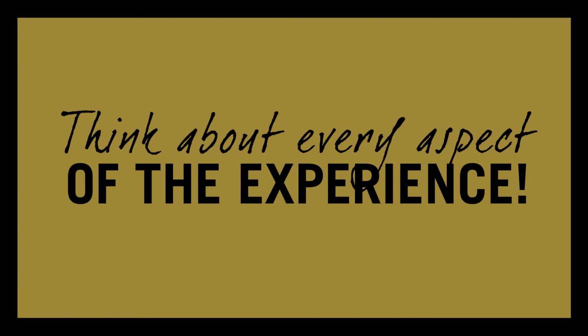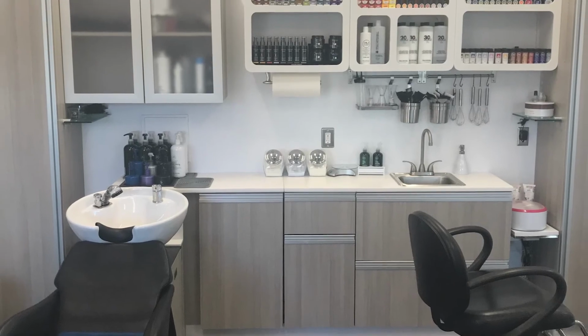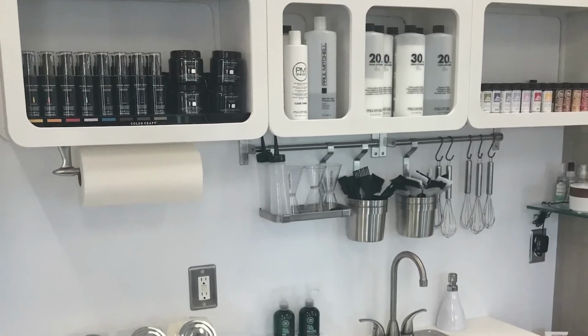So when I focused on the shampoo area, I knew I didn't have this amazing wash house space, but how could I create it to be this wonderful experience for my guests? So I chose a chair that just put their feet up. I also chose a bowl that was adjustable because I know that it's different for everyone and there's all sizes for everyone. So I wanted everyone to feel comfortable in the bowl. I listened to whatever people talked about.